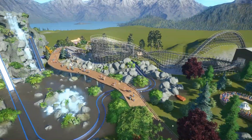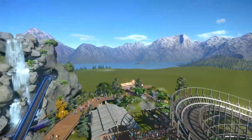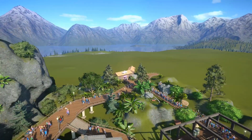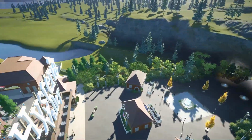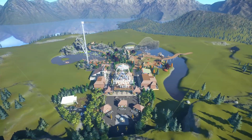So this little waterfront area is the thing that we worked on in the last few episodes. There's plenty of space for expansion down here, which is something we will work on in future videos. Now in terms of the park itself, if we jump over to the entrances here, I'll talk through our expansion plans. So here is our main park overview so far.